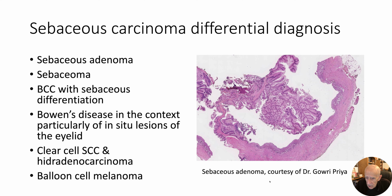This is a gorgeous example that Gowri Priya shared with us on McKee. And this one is cystic, but you can see that the epithelium has a very narrow germinative layer, and then most of the tumor, 90% or more, are mature sebocytes, and we'll see that in a moment in high power.